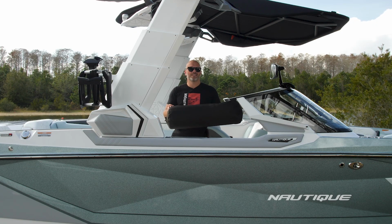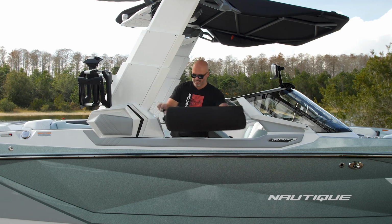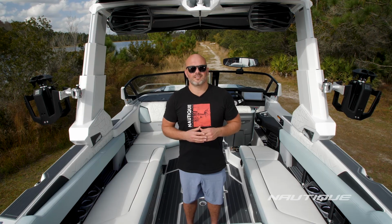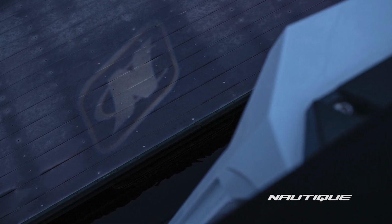Another really cool option here on the G25 Paragon is our Nautique Fender Pro. Tie your fender at the perfect length to this little clip that snaps right into the deck, so your fender's in the perfect position to dock your boat. It's all about the details here on the Paragon. When you pull up to a dock at night, the tower will shoot an LED Nautique logo right onto the dock for a little something extra.